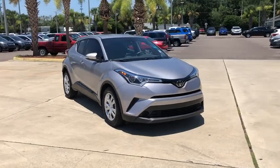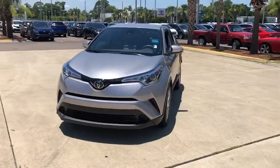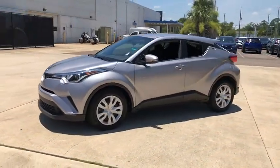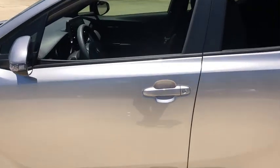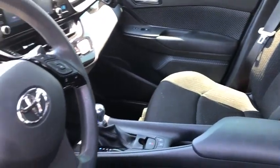Make a great choice today with 2019 Toyota CHR. The Toyota CHR's fresh design makes it stand out in the crowd, and the interior oozes with style. The CHR handles like a race car and has all the safety features you'd expect from a Toyota vehicle. This vehicle has less than 5,000 miles.